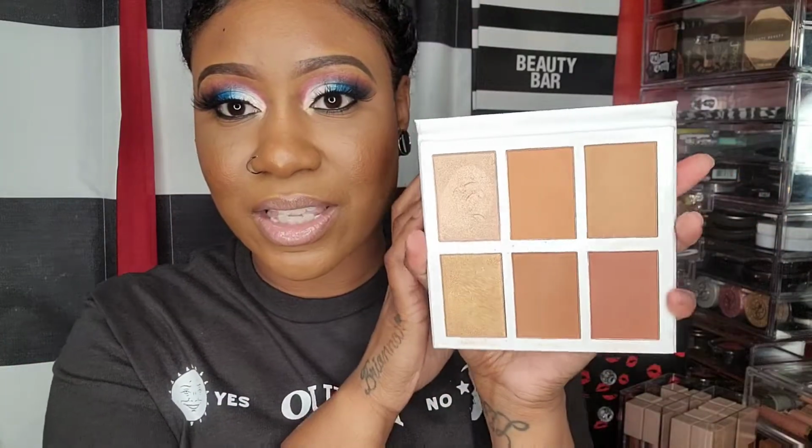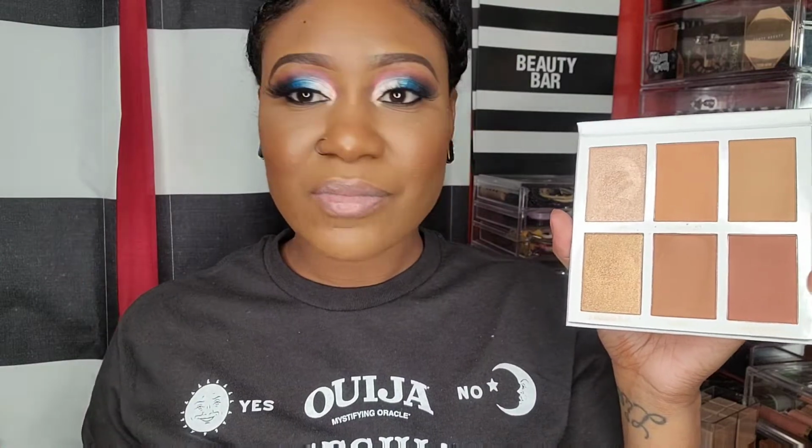You guys, I like this palette. I am wearing it right now, and here are the colors in here. Baby girl, when this came out, I was like, I'm getting that. I wasn't really feeling the BH Cosmetic travel series, but they're starting to get a little better with it, okay? And they need to do like a deeper version of this. That would be so bomb.